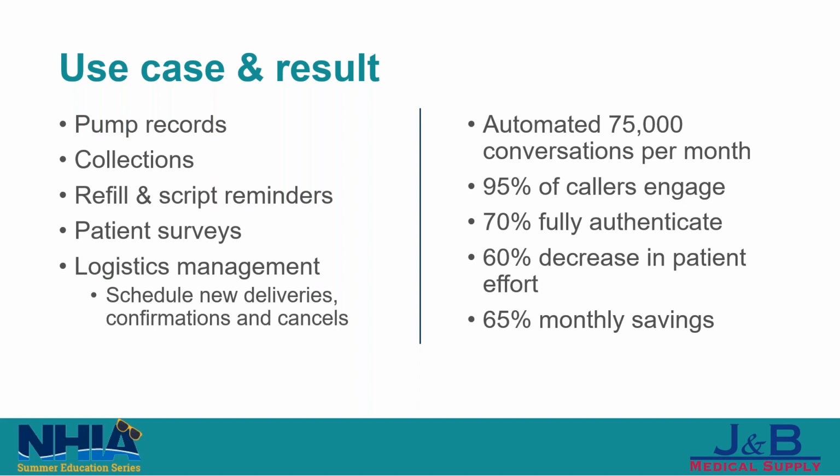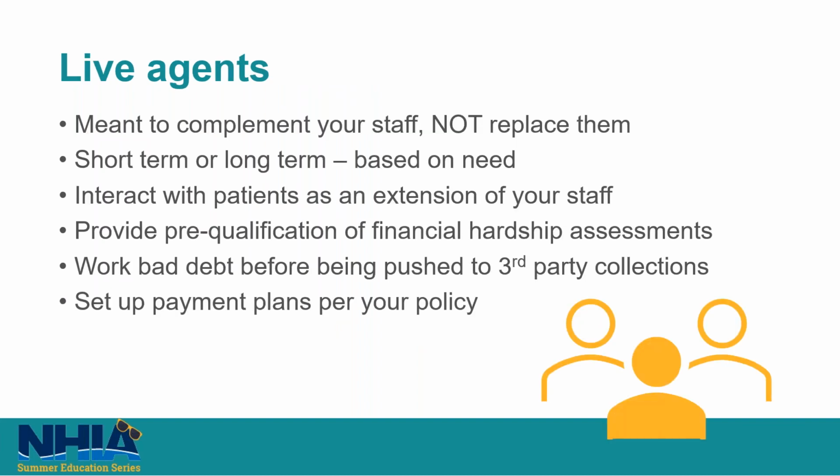We all know that machines can do stuff a lot faster than a human can. And I'm not talking about replacing your staff or getting rid of your staff. I'm talking about making their jobs more efficient. By having this technology, you're able to allocate them to other duties throughout the day. They don't have to make these reminder calls, and they don't dread making them, and it makes a much more efficient solution for you as a provider.